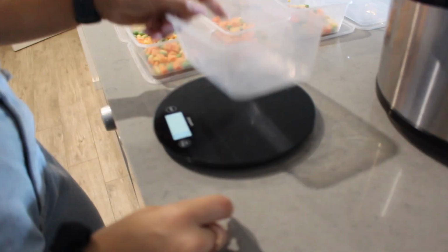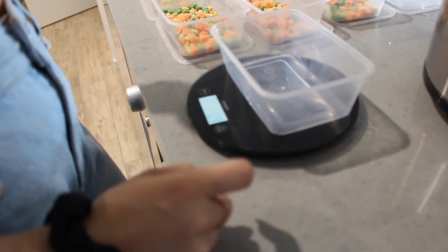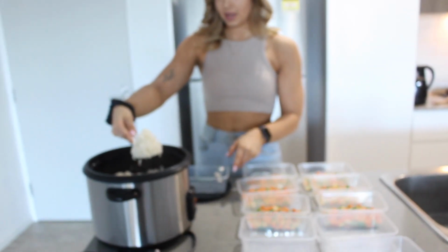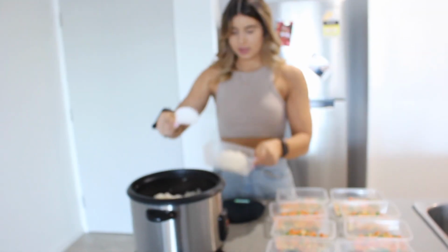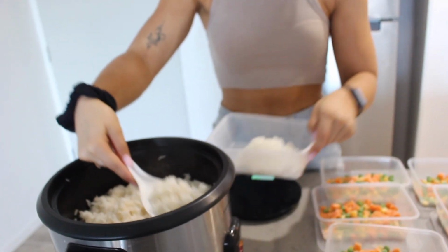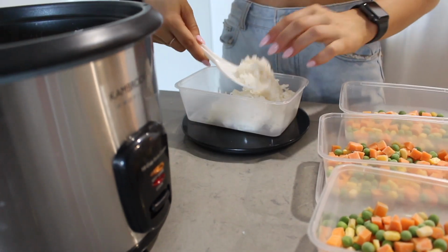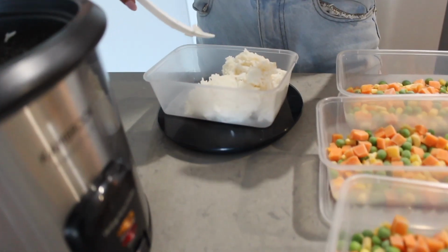What you can do, put this on, press on or tare, and it's gonna bring it back down to 0. Now sometimes dishing out the rice can get messy, but this is already on 0. Place the rice in there until it gets to 150. On the dot.